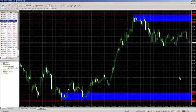Now, I don't like this area of demand as much as I do like the area of supply. The area of supply is a textbook example of a very strong rally up, nice long consolidation, which gives us a lot of confidence in the battle between buyers and sellers at those levels, and then the market starts to head south. So that's a beautiful example.